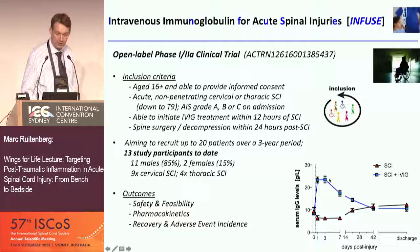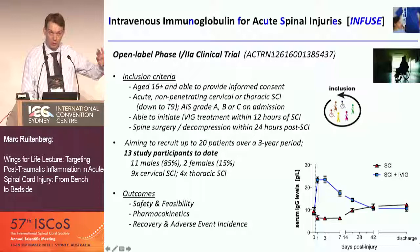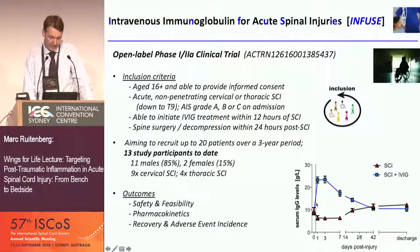What you can also see is that obviously this is a real effect because of the infusion, not just because of the spinal cord injury. You can see here that if you look at individuals that were not treated, that typically the immunoglobulin levels drop during that first week. These are IgG levels, and that obviously correlates with that drop in the lymphocyte numbers that we see. And you can see that once, after the dotted line, when the treatment was initiated, we get this massive surge in serum immunoglobulin levels.